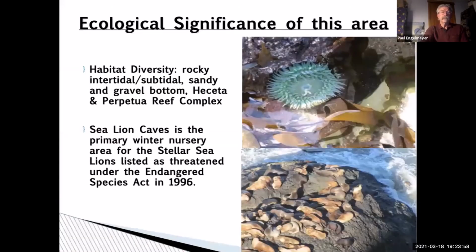And then for our footprint, we have rocky intertidal, subtidal, gravel bottom, and offshore we've got Perpetua Bank. It's a complex. And Stonewall Bank, that's like a triangle out in the ocean. And so the adults will have this onshore, offshore migration. So there's a relationship between that and juveniles and retention area on the shelf out there. So it's really a unique feature.